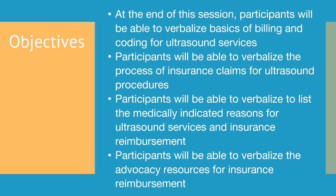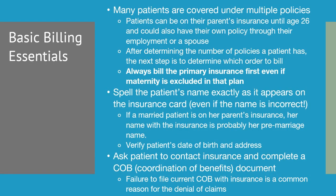The participants will be able to verbalize the accuracy of documentation, the guidelines, the standards, and the advocacy resources that are available to help get reimbursed by insurance companies for these ultrasound procedures. So let's start at the basics.